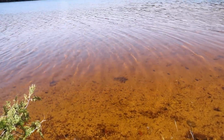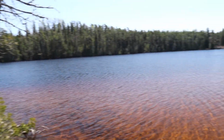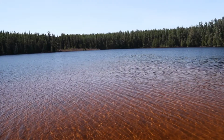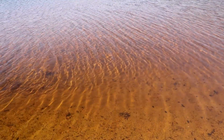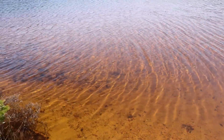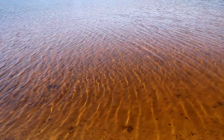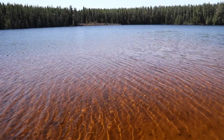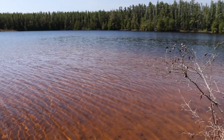This lake is just beautiful. I don't know what I would guess it to be, maybe 5 to 10 acres, and very, very secluded. Looks like a gravel bottom. And unlike a lot of northern lakes, this one is crystal clear. I don't know what kind of fish we would have in here. I suspect pike and pickerel. Well, it could be some speckled trout and brook trout in here as well.